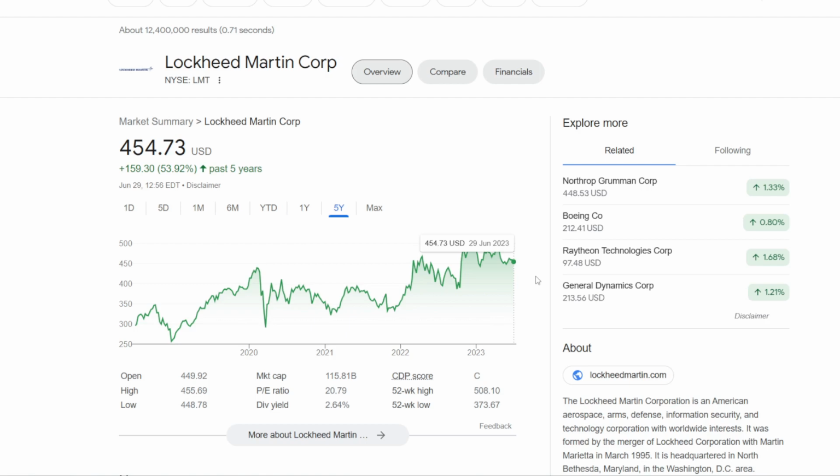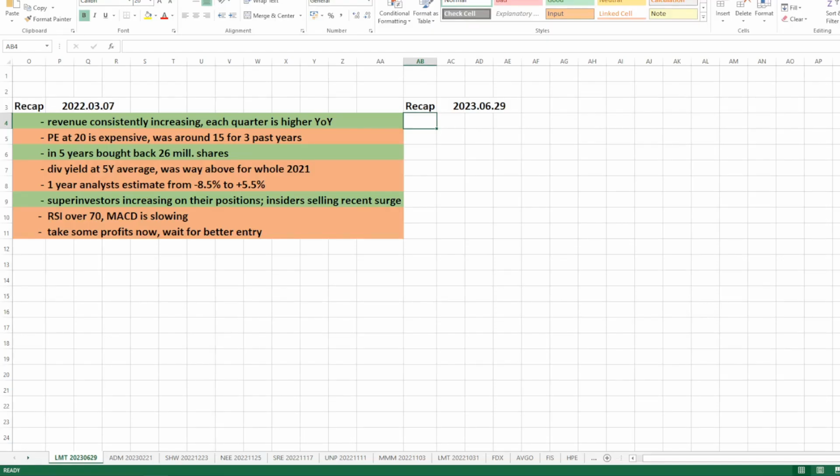So we'll check into financials and fundamental ratios, at what price analysts expect the stock will be trading going forward, and what superinvestors and insiders are doing with it right now. The last time I checked into LMT there were a few positives, but I also found some negative metrics. So we'll check on most of these again to see if we can find positive improvements or if it's not yet the right time to start a position in it.